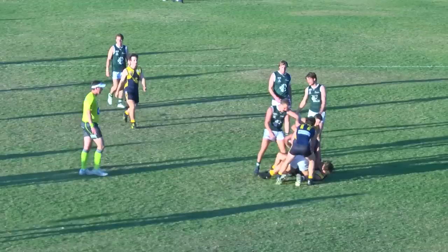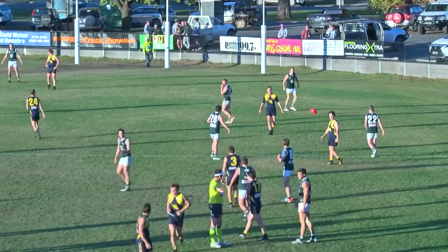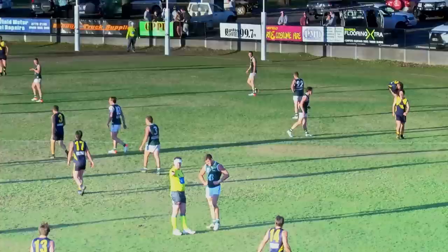He goes into the... Umpire's bringing it back. Umpire is making him kick it again. So not sure what's going on here. Looks like it might be Rikas with the free kick. That's probably the decision.